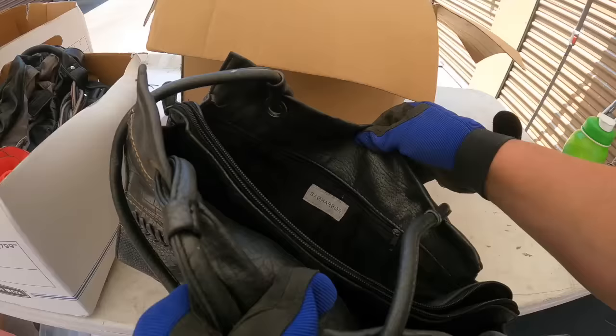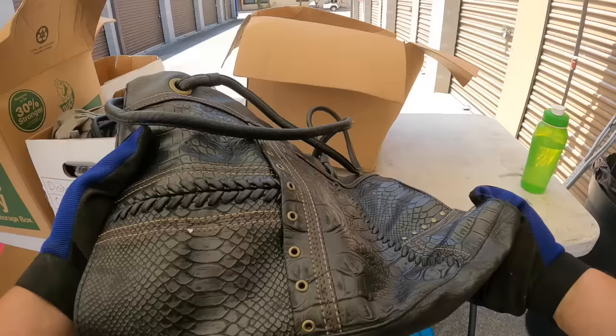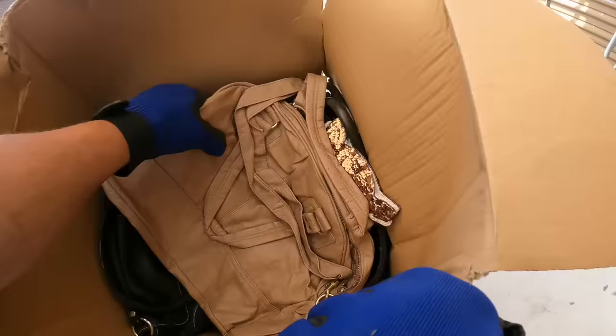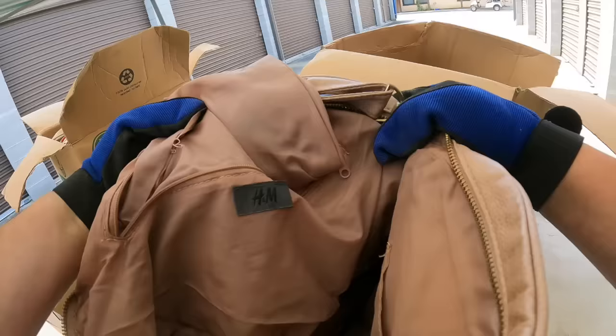Sag Harbor. Is that good? I don't know. It looks kind of decent, but kind of not really. I'm going to take it home and look it up. This one does not look decent to me. It doesn't feel like real leather. H&M. Okay, flea market.